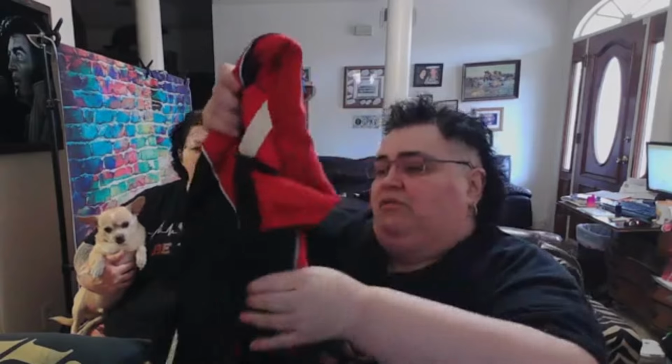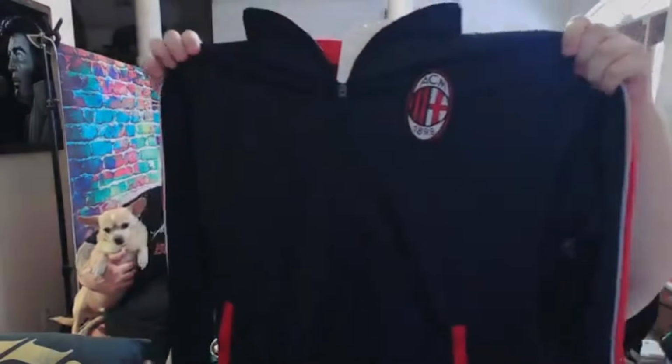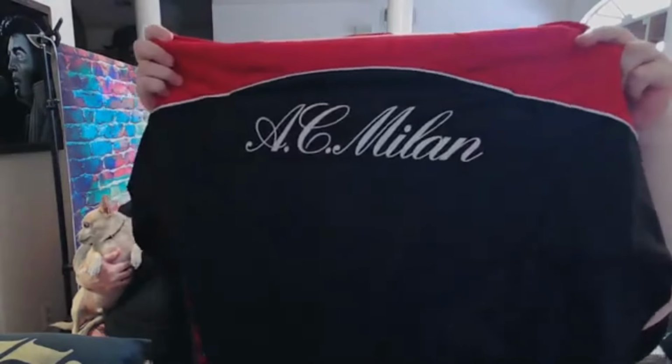Okay, what is this? This is an ACM 1899. Now I'm just going to say I do not think the shirt is from 1899. This is New Era. They didn't have color back in 1899. This is some sort of a... Oh, it's a soccer, AC Milan. So it's a soccer warm-up jacket. That's cool.